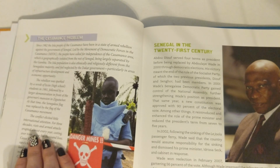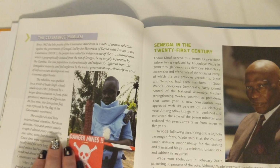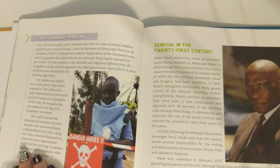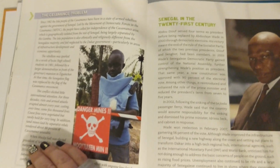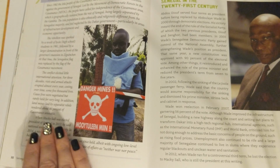For 3 decades, riots and armed attacks erupted almost every year, costing over time some 5,000 lives. Ceasefires were negotiated, but rarely held for very long. In addition, landmines laid by separatist rebels rendered about 80% of Casamance unusable.